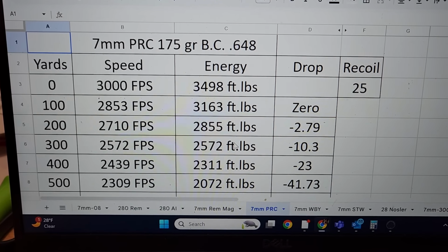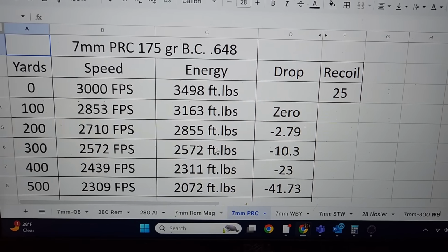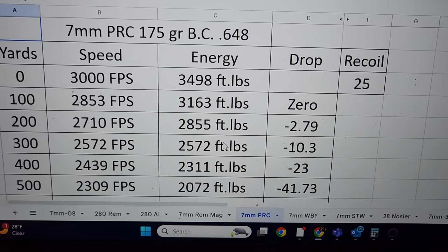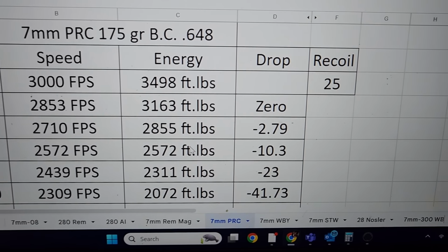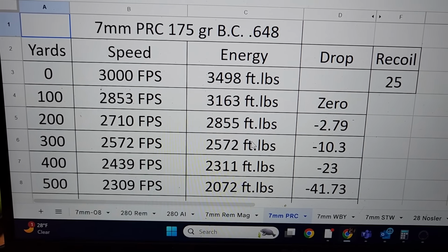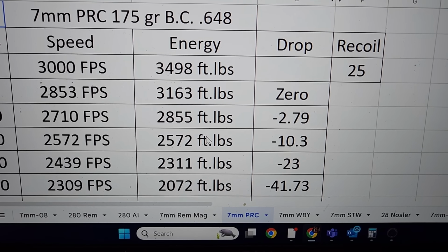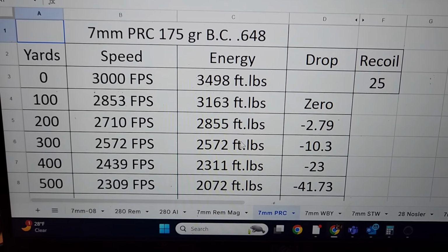Let's start with the 7PRC with that 175 ABLR with a G1 of 648 and a muzzle velocity of 3,000 feet per second. You are almost at 3,500 foot-pounds of energy and roughly 25 foot-pounds of recoil. Out to 400 yards, your bullet's going 2,439 feet per second, 2,311 foot-pounds of energy, and 23 inches of drop.